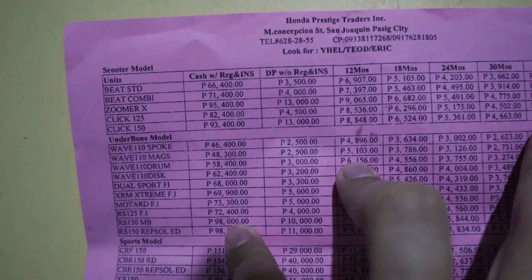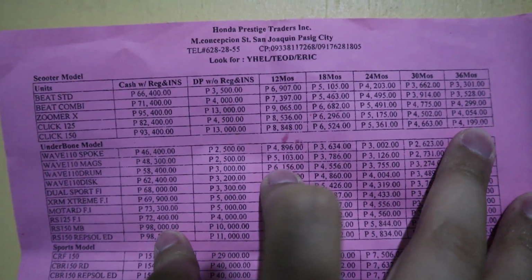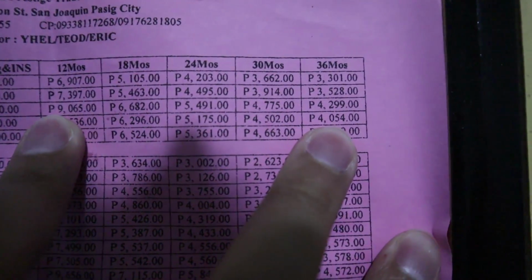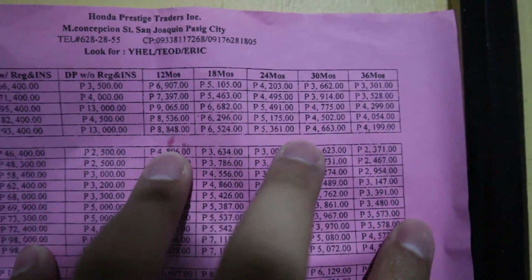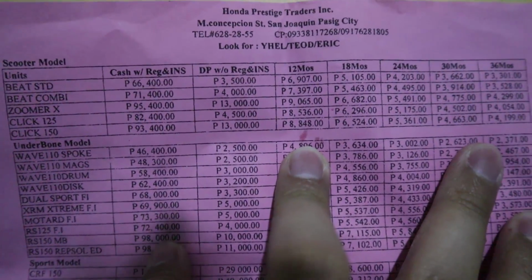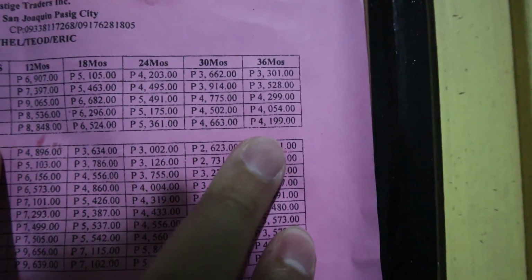Now for the Honda Click 125i, a down payment of 4,500 will give you 4,000 pesos and 54, no? That's for 36 months. Sa 150 naman, sa Click 150, a down payment of 13K will give you.